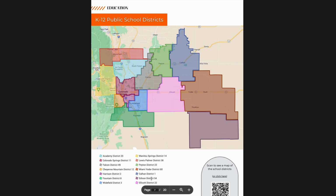All right, so let's get down to what those districts are. The 3 of the top 4 districts in El Paso County are, and if you're from here, it's no surprise, Academy District 20, Cheyenne Mountain District 12, and Lewis Palmer District 38. And like I said, keep in mind that these are highly sought after districts. It doesn't mean that you're not going to be able to get in. It's just you're going to want to have backup plans in case they reach capacity before you are accepted.